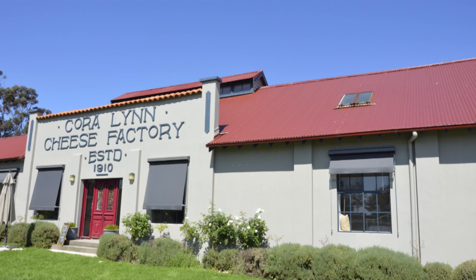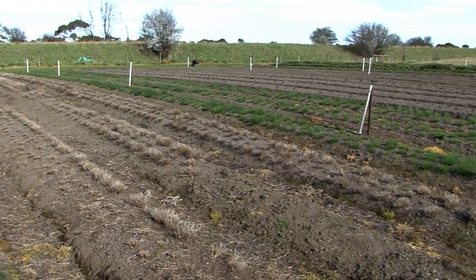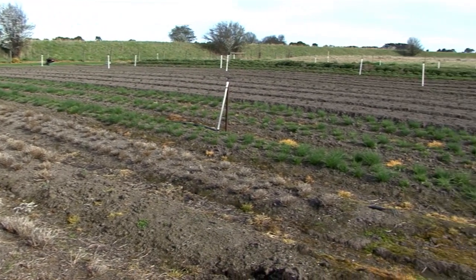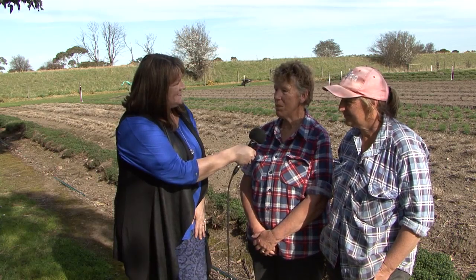Welcome, ladies. Thank you for joining me. Thank you for having us. Now, you're growing herbs. Can you tell me a little bit about your plot? Well, we have half an acre under herbs here, and we grow most of the hard herbs. So that's woody type things? Yes, the woody herbs, not the soft ones. What are the different types of herbs that you're growing? We have lemon thyme, chives, thyme, sage, oregano, and rosemary.